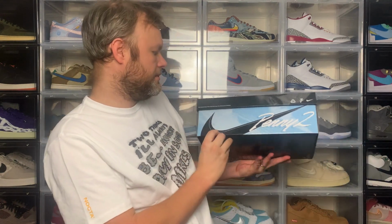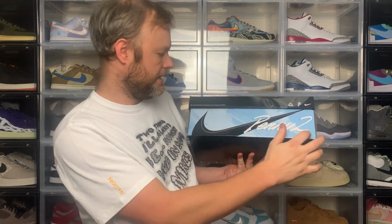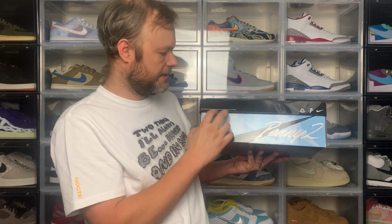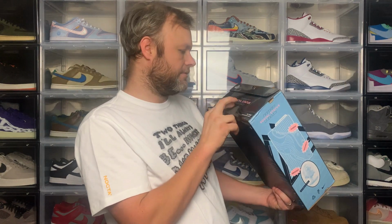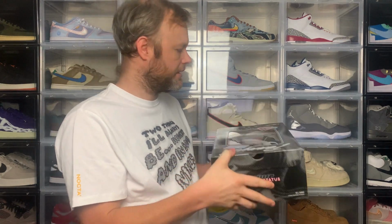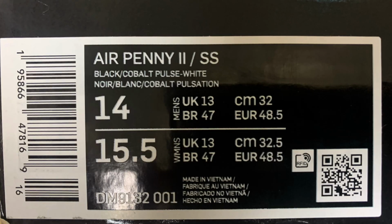If we turn to this side, you've then just got a big Nike swoosh, and then you've got Penny 2. And you've just got the detail about Nike here in Beaverton, Oregon. On this side, you've then just got Social Status in pink and then Nike writing here in black text on a blue outline. Size tag reads Air Penny 2/SS for Social Status. Colourway is black cobalt pulse white. And it's my true size of US 14, UK 13.